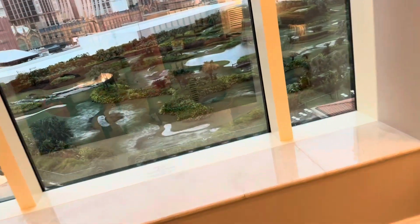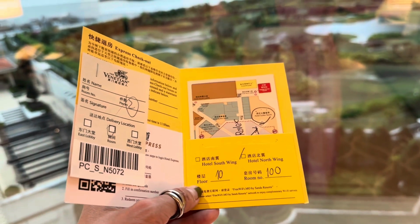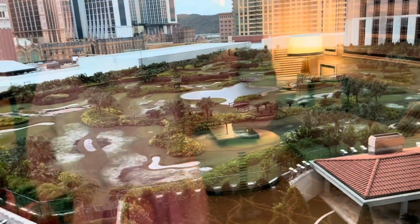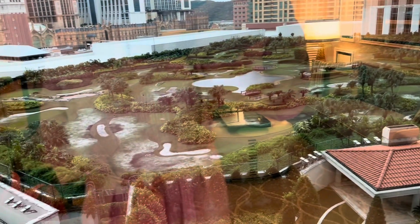Okay, let me show you the view. As I showed you, I'm in the North Tower, 10th floor, room 100. When I checked in, I thought the 10th floor is a little bit low, but to my surprise, we got a very nice view facing, I would say, the courtyard, a small artificial lake, this area. So it's the 10th floor, but the view is still pretty nice.